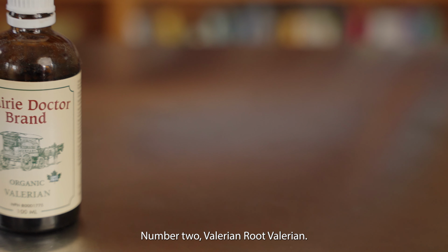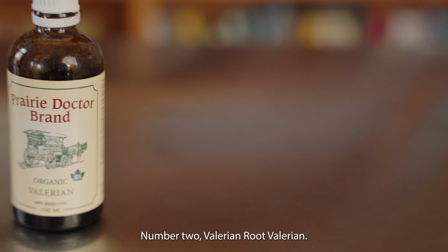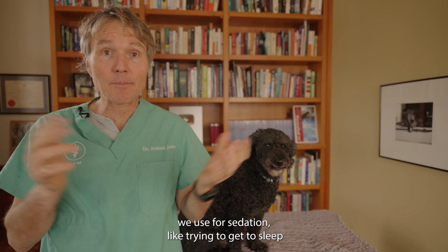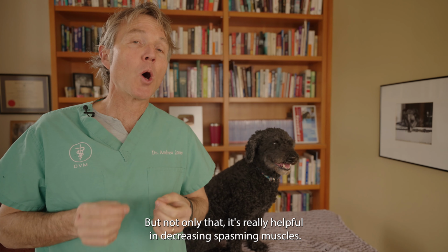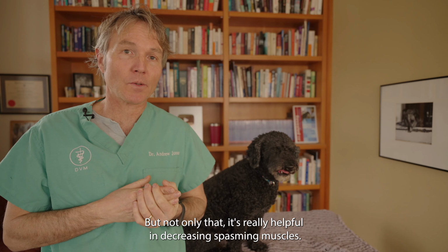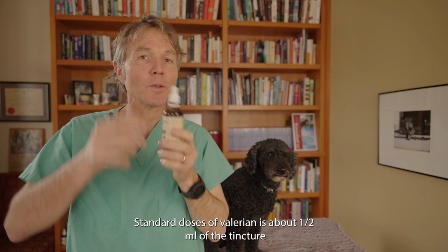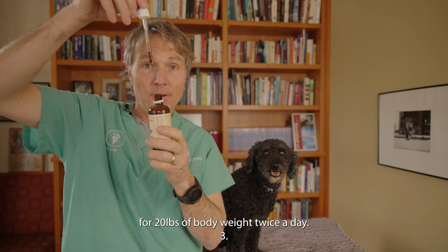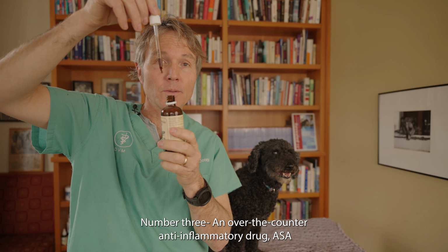Number 2, valerian root. Valerian, it's typically thought of as something we use for sedation, like trying to get to sleep, take a shot of valerian. But not only that, it's really helpful at decreasing spasming muscles. Standard dose of the valerian root is about 1/2 mL of a tincture per 20 pounds of body weight twice a day. Since Tula's 20 pounds, that'd be about 1/2 mL.